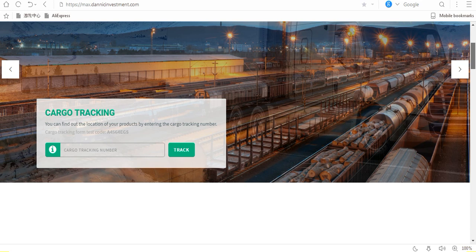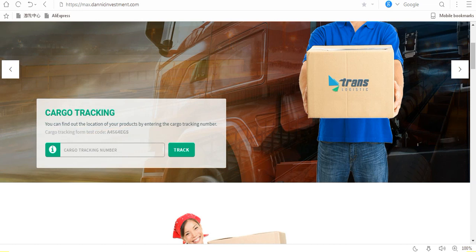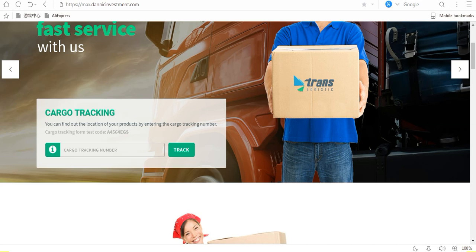So maybe you are shipping a product to a customer. The customer can easily log in to your website to track the products you are sending to him or her. Once you provide the customer with the tracking code, he or she can track it.